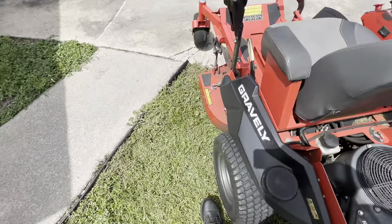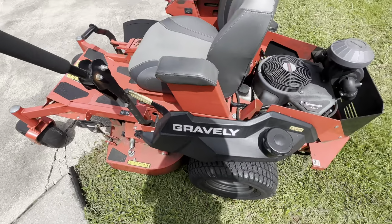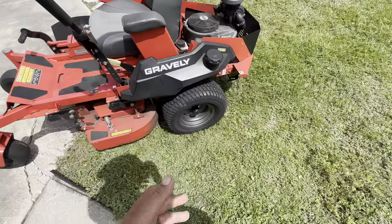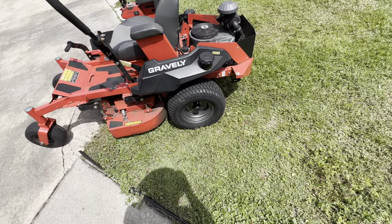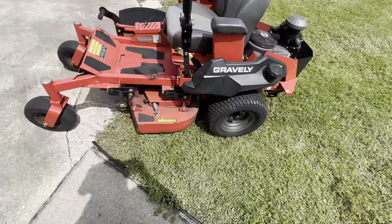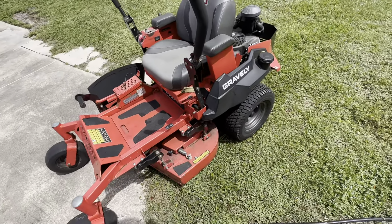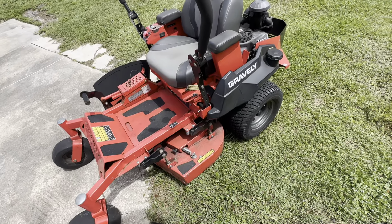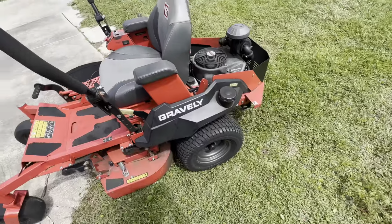Like I said, the only issue I ever had with it was that deck, and the multiple times it was in the shop getting bugs worked out in the beginning. But I'm hoping this mower holds up and lasts me a long time. I'm at 700 hours. You get 750 with this one, or a 4-year warranty, whichever comes first. So that's pretty much it.